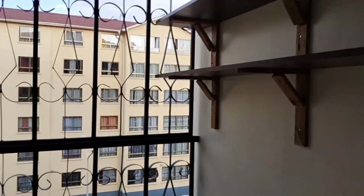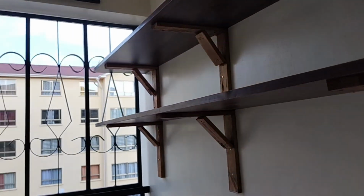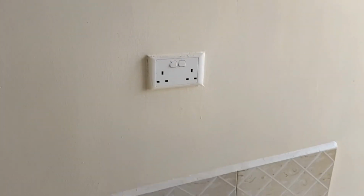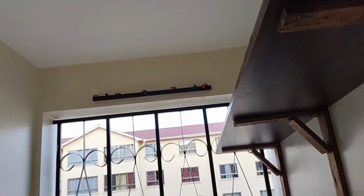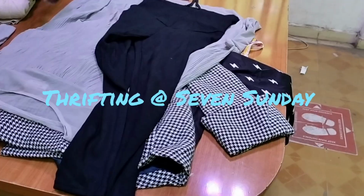These are the washrooms. We have these shelves, added shelves at the washroom area. Then you can put your washing machine there. Yeah, so that's it. Hanging lights for the hanging. If you don't want to go down, we put them there.